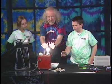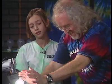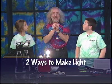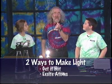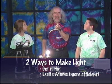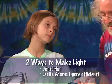Put your hands near it. There's a lot of heat coming off of it. Can you feel the heat? Yes. It's definitely warming up our hands here. There's two ways that you can make things give off light. First, you can get it hot. But a second way you can make it give off light is you can use electricity to excite individual atoms. And the second way to do this is much more efficient.